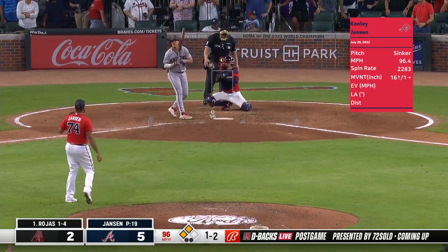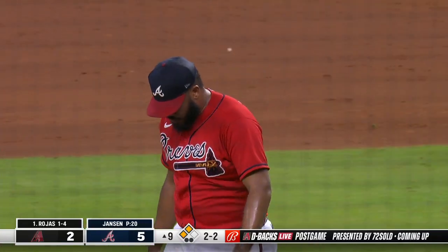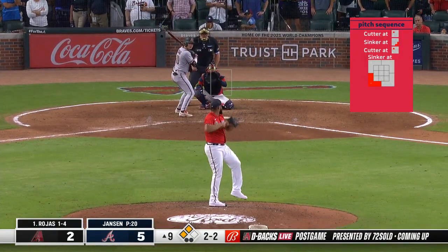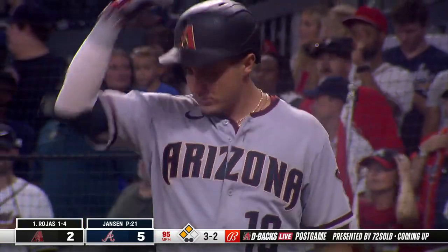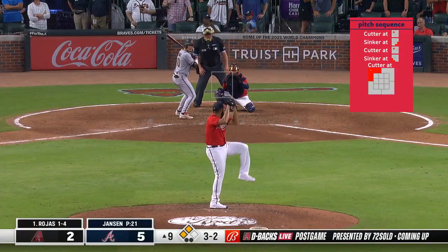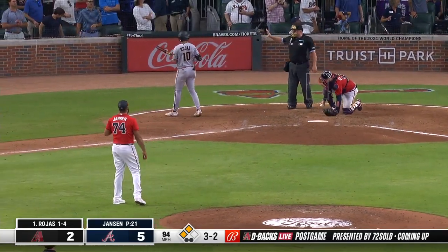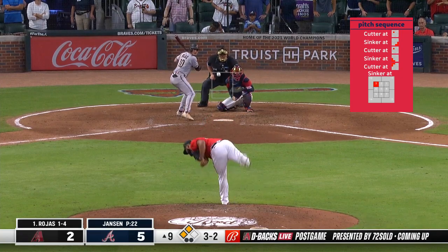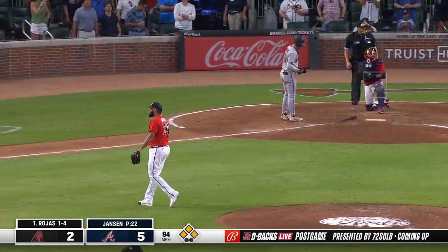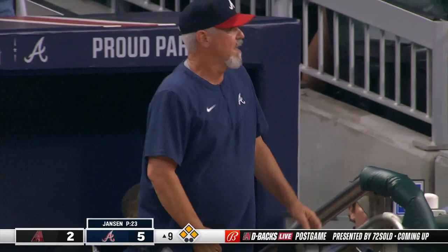That cutter-sinker combo. Had a lot more luck with the cut. It's full. That cutter coming up and in at 95. You know you're going to get 94 to 96. Rojas works a walk, second walk in the inning for Jansen. Back-to-back bases on balls, and they're loaded now.